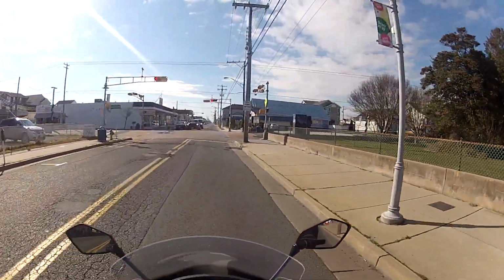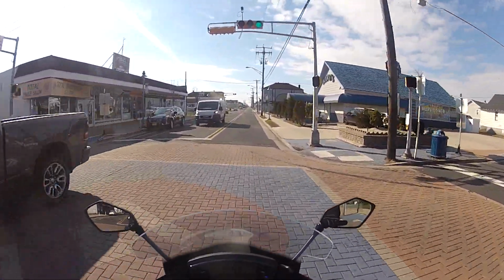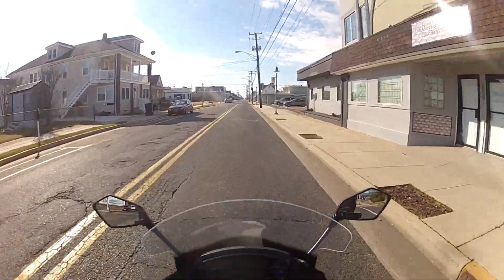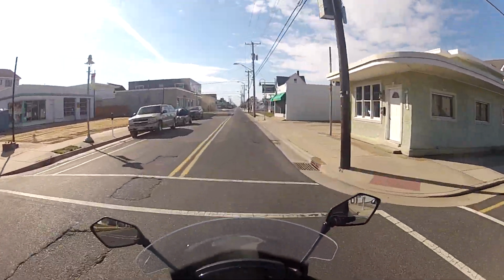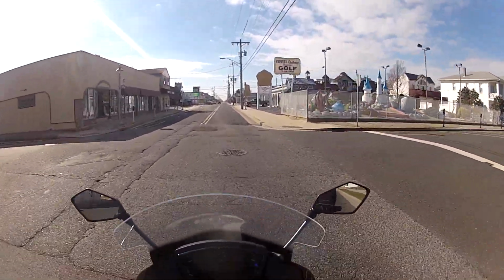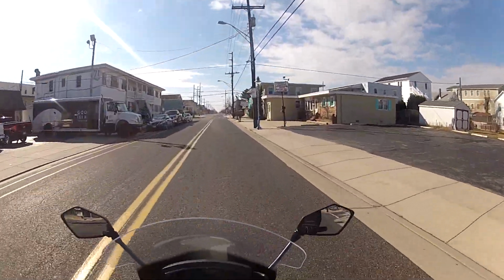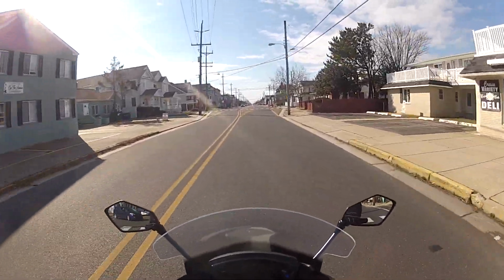I'm back on Rio Grande Avenue. This is where I came in, but I think I'm going to go straight and I'll just take a ride. Not throughout the crest, but maybe I'll ride down to Centennial Park. And we've just entered the crest, Wildwood Crest.